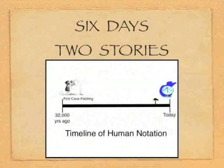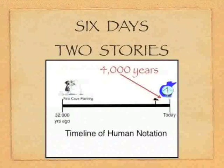So we're not talking about human communication as far as oral or physical communication goes, but as far as making notations, having gone from making notations in caves up to where now we are using radio technology to try to reach out and communicate throughout the cosmos. For the purpose of this story, however, we're going to look at these 4,000 years right here.